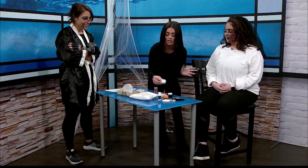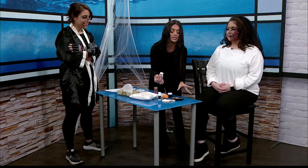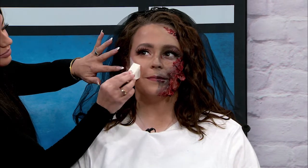But okay, so what we're going to do is take a disposable sponge. They come in a pack like this, or you can even get them from Walgreens. We're going to put that in the liquid latex. Then we pick our spot. I'm going to do her cheek, why not? And we're just going to tap that in. Then we take the little pieces of tissue that we tore up.